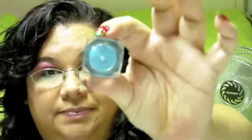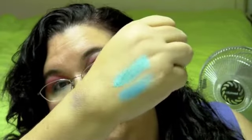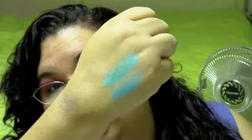This is Duchess. Duchess is a blue with a gold undertone, giving it that blue-green look. Okay, see? That's Duchess. My birthday is in March, and my birthstone is the aquamarine. To me, Mermaid is the best blue-green you will ever find, in my opinion. It is like the perfect blue-green, not too much blue, not too much green, but the perfect combination. That one was Mermaid.